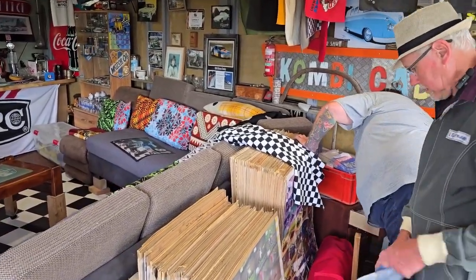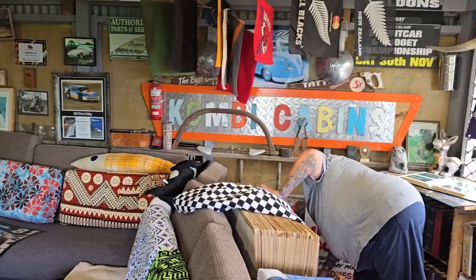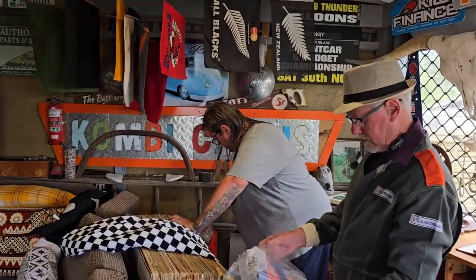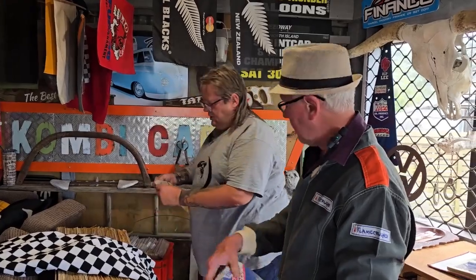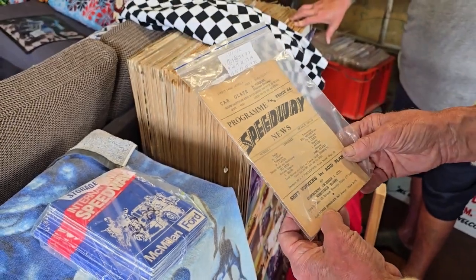We've got programs. Let's see what age I go back to. 91. So some of these speedway programs, we're going back as far as, here you go, this will rock your socks. 1951-52. Oh, that's cool. I love that history. Look at that. And I've got them from there right up to the modern day.